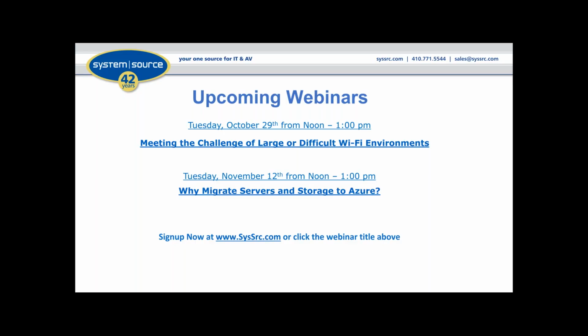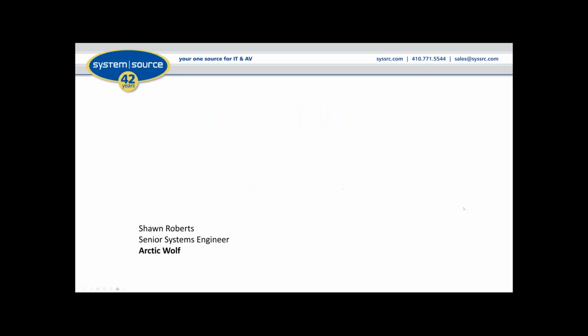And then on the 12th, we're talking about migrating servers and storage to Azure. We did one a couple of weeks ago on security in Azure. If you're interested in that, you can jot that down in your evaluation as well. This will focus on moving over either for the first time or taking from your pilot and going to the next step. So you may want to consider that one as well.